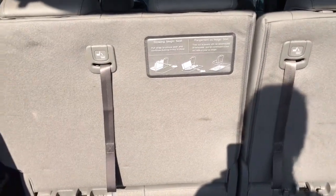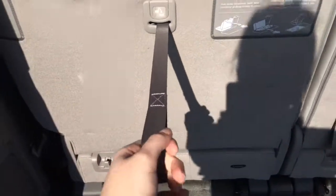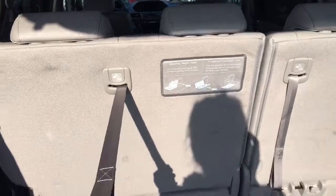So let's take a look at how to put those seats down. With the 60-40 split, you can put all of it down or just as much as you need. This part will put down 2 of the 8 seats. You just give it a pull and it follows through. So easy.